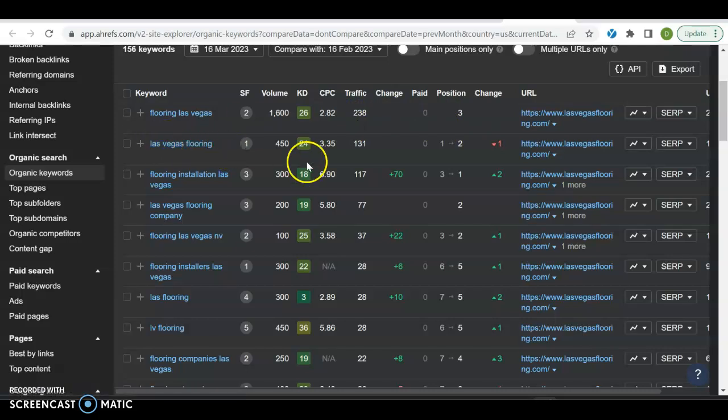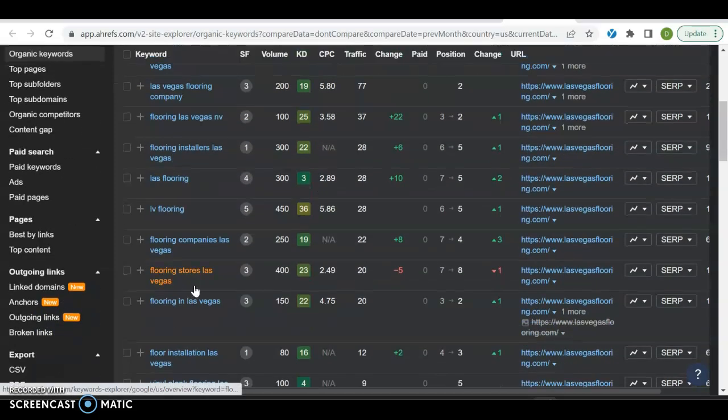Las Vegas Flooring, 450 people a month search for that. He's getting in 131. He's in position 2. That's almost, what, barely maybe 30% right there? As you can see, every keyword here has something to do with Las Vegas and flooring or installers or stuff like that that have to do exactly with what he is offering.